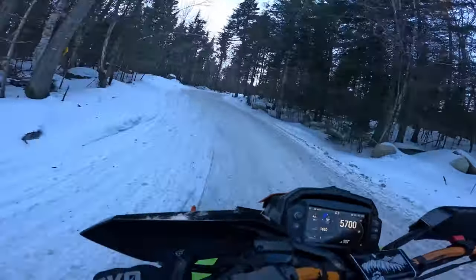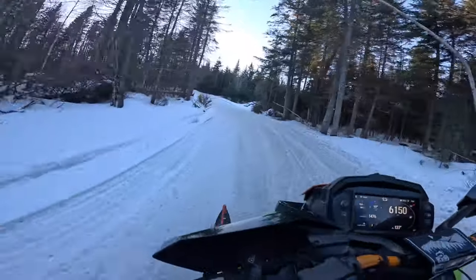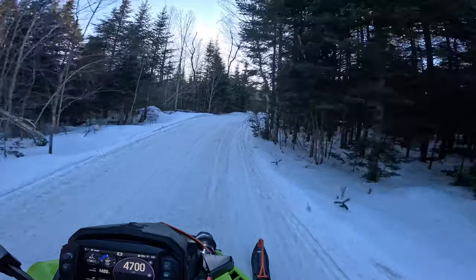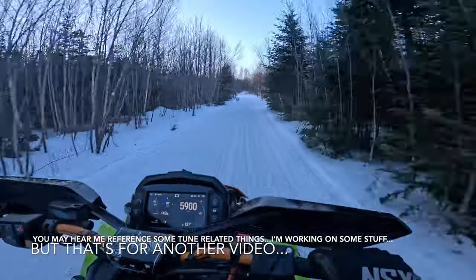I do get a little bit more turbo flutter noise from the intake. Again, I'm not really getting it into boost, so I can't really tell if it made a big difference or not. I do like that that partial throttle RPM hang is gone. That's huge.